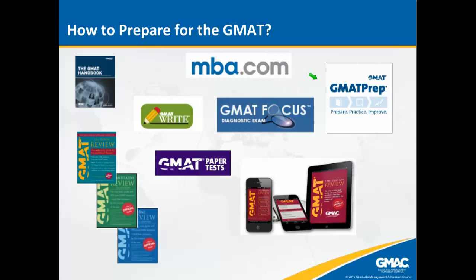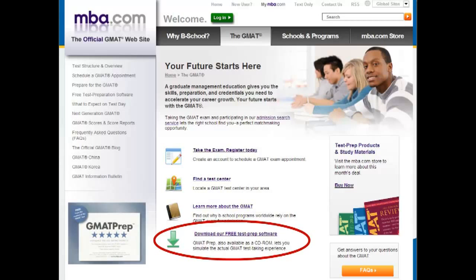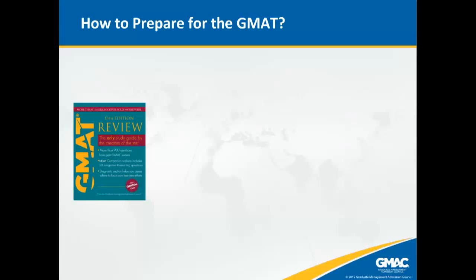GMAT Prep software is also a great resource because it's available on our website for a free download. This software includes 2 free practice exams. And did I mention that it was free? So register for MBA.com, and you can download that software. This is a screenshot of MBA.com. This is where you would download the prep software. This is where you can register to take the exam, etc. As you can see down there, that's where you would download the prep software.